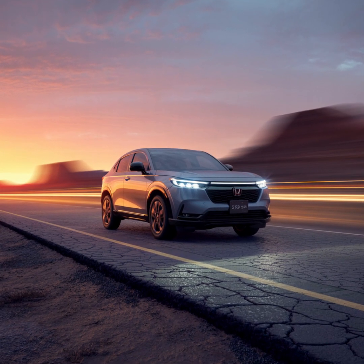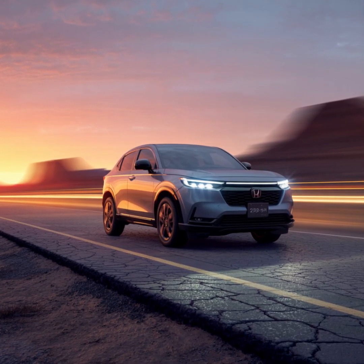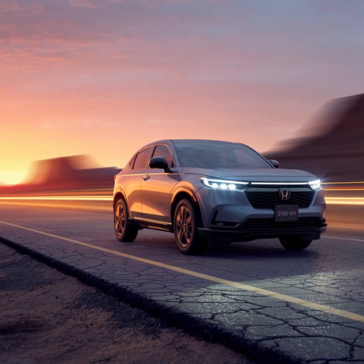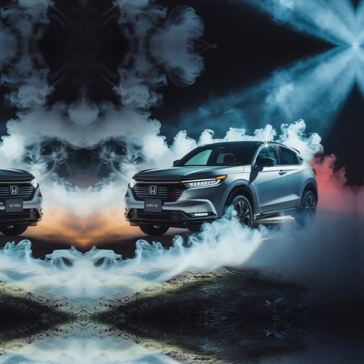Honda just dropped the 2026 HR-V, and we're breaking down every single detail you need to know before you head to the dealership. Let's get into it! What if I told you that Honda just redesigned one of America's favorite compact SUVs?